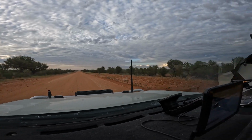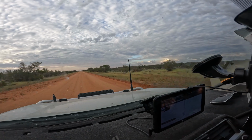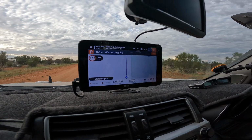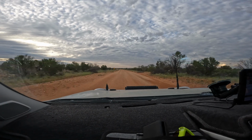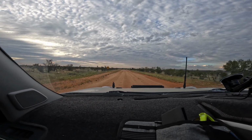And what does the HEMA say? Oh, the HEMA? Yeah, the HEMA says in 600 metres do a U-turn. Yeah, perfect. We've got a T intersection here, and it's going to tell us to go to the national park. Right, up to the right to the national park. Is it or is it not?